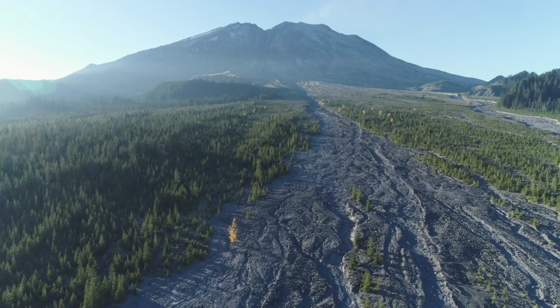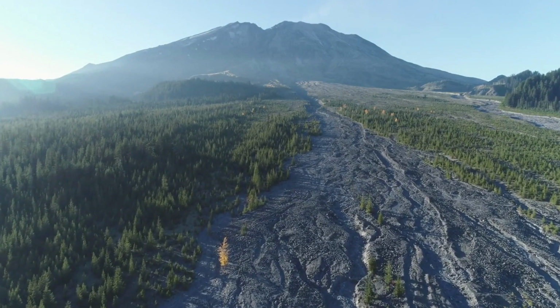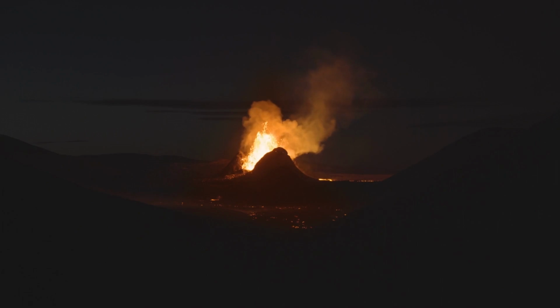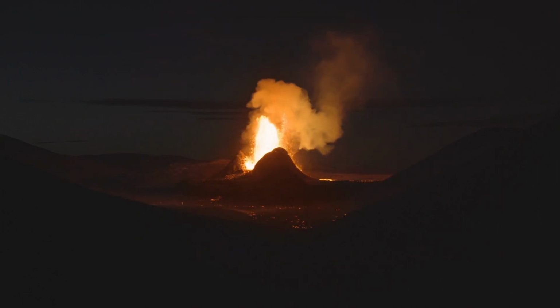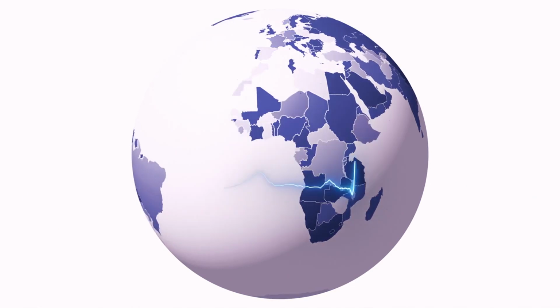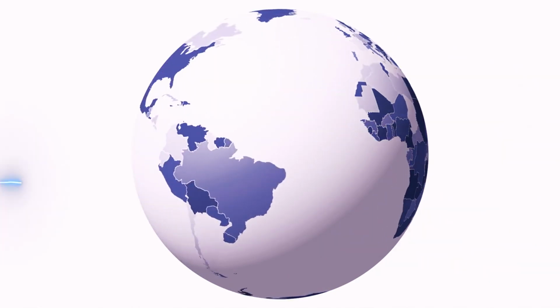Mount St. Helens continues to captivate scientists and the public alike with its dynamic volcanic activity. While the risk of eruption is present, the ongoing studies and monitoring help us understand and prepare for any potential events.